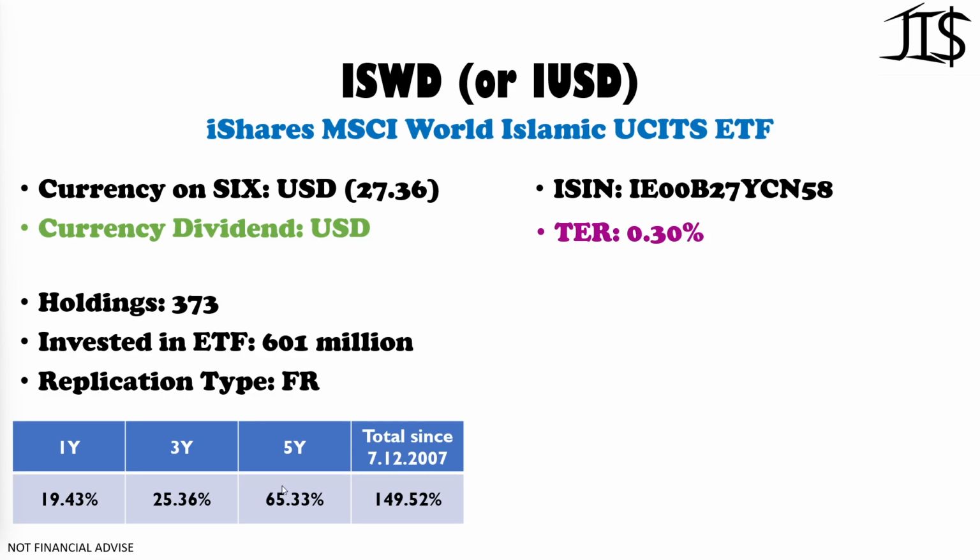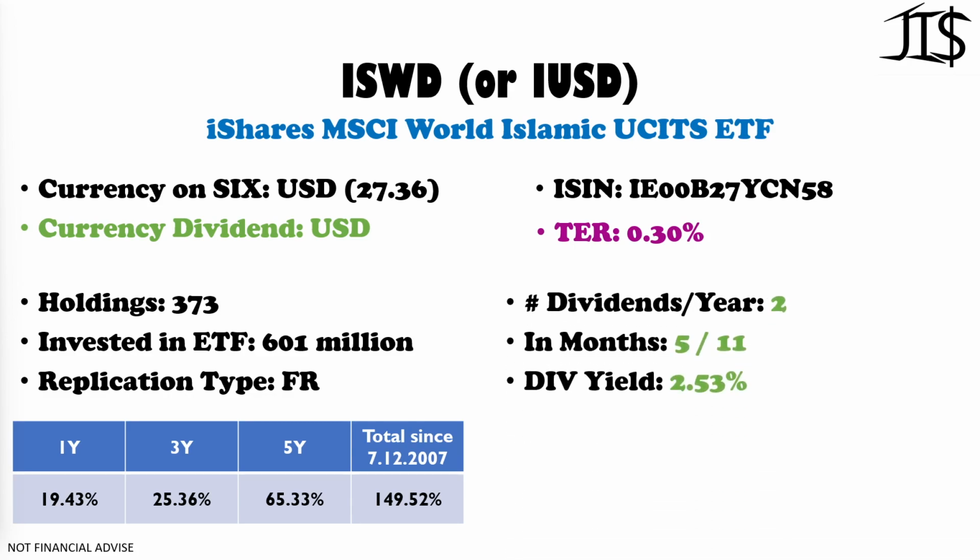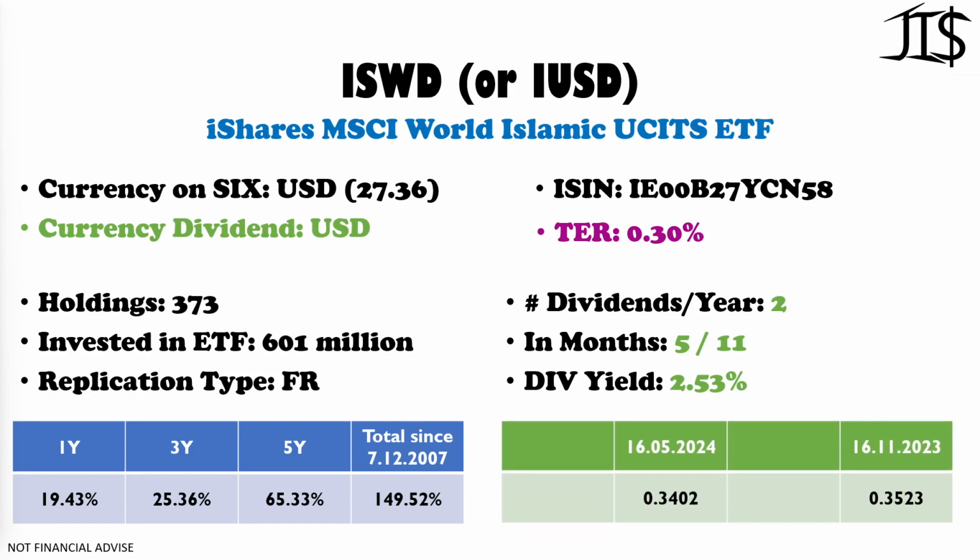So 5-year performance 65% up, 3-year performance 25% up, and the last year it's up 19.4%. So the stock market is really performing well this past year. It delivers half-yearly dividends in May and in November, and the dividend yield is currently 2.53%, so a little bit over 2.5%. And the ex-dividend date was yesterday, so it gave a coupon of $0.3402, and it's going to be paid on the 22nd of May. So if you already had this ETF, you will receive the dividend next week.